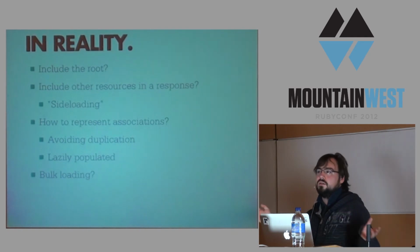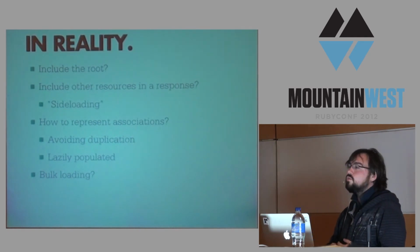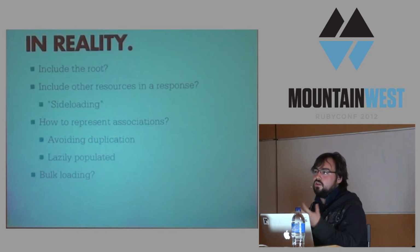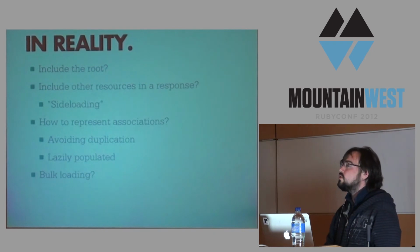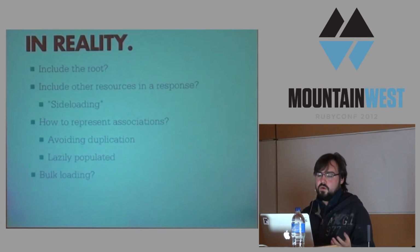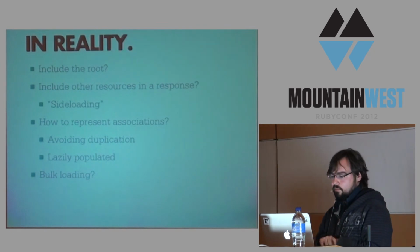And now it's like a discussion you have to have. What if you want to include other resources in the request? Do you embed, do you sideload? How do you represent associations? If you're representing the same person as associations of multiple things, that's going to be different every single time.